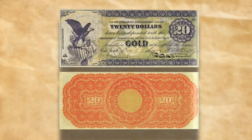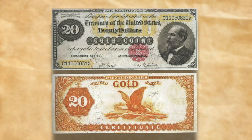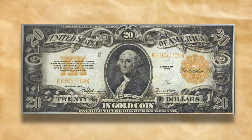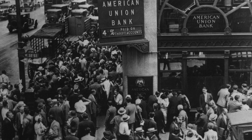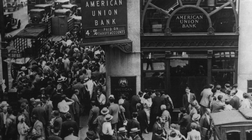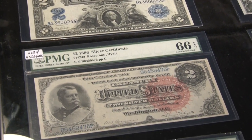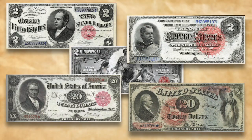The 20 did have a unique run of what was known as gold certificates, issued in 1863, 1882 with recently assassinated President James Garfield, 1905, and 1906. These were mostly created for bank use, not public use, and are in short supply. There is nothing like them in the $2 series. But back to those large-size notes.